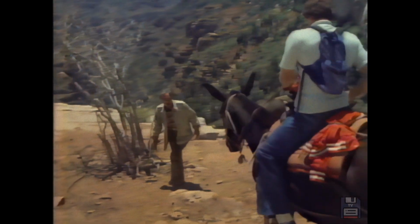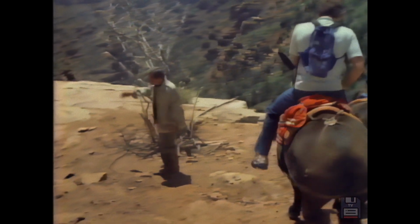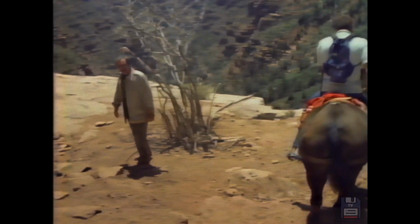Wow, Dad, are we going all the way down there? We sure are, son. The Carlin family is exploring a world that's new to them. A world of vivid color and breathtaking beauty.